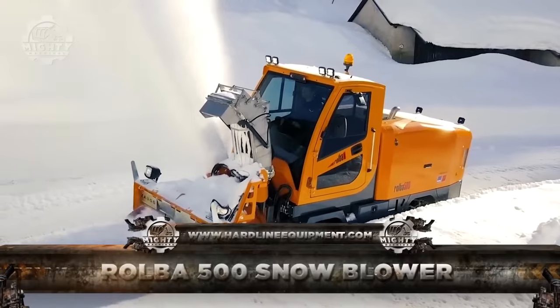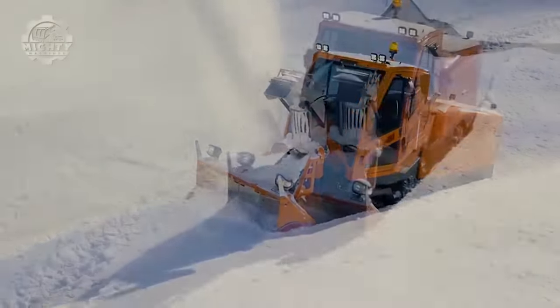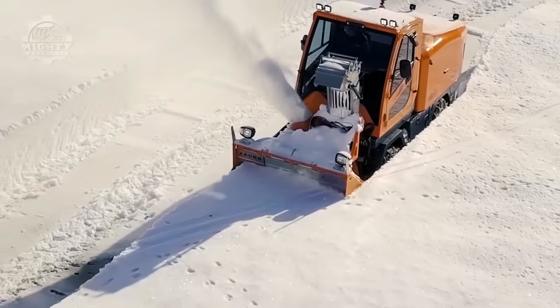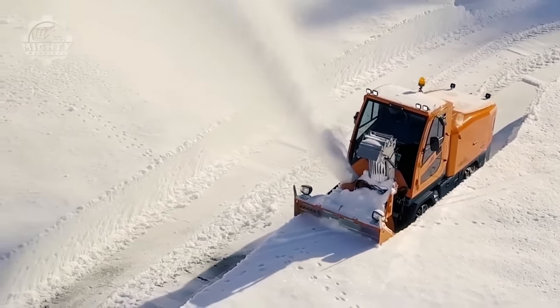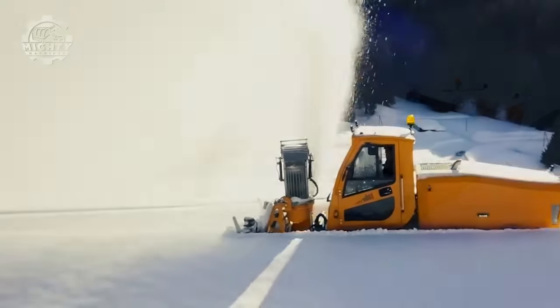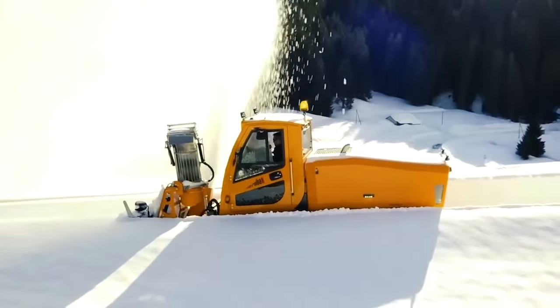At number 14, we have the Roba 500 Snowblower. This vehicle comes with a large and powerful snowblower at the front for making quick work of cutting snow. This is especially useful at places such as snow resorts where the small paths need to be cleared of snow for pedestrian travel.